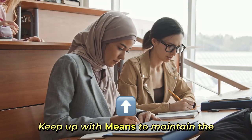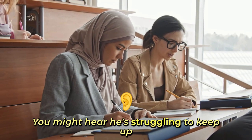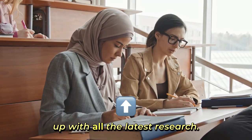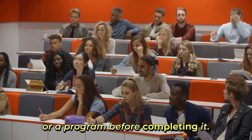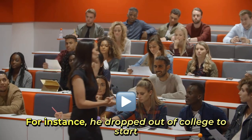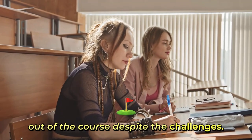Keep up with means to maintain the same pace as others or stay updated. You might hear, he's struggling to keep up with the classwork, or it's hard to keep up with all the latest research. Drop out of describes leaving school or a program before completing it. For instance, he dropped out of college to start his own business, or she doesn't want to drop out of the course despite the challenges.